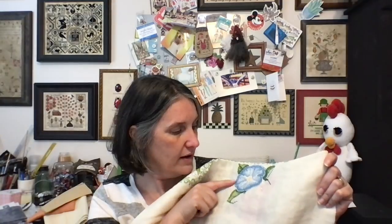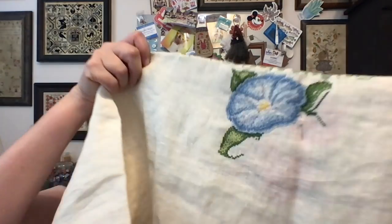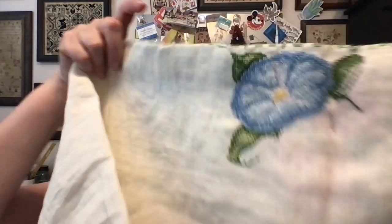And so I've been doing about 25 minutes a day on this. And I finished this leaf, all of this Morning Glory. So that's all complete without the back stitching. And then I started on these leaves. So there's one more big Morning Glory, and then I have to do the border. But that's my progress. And I know I won't finish this one quickly, but at least I'm moving through it a little more. So those are my current WIPs.